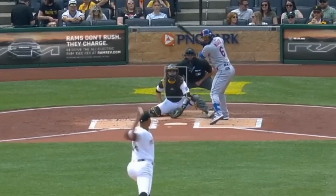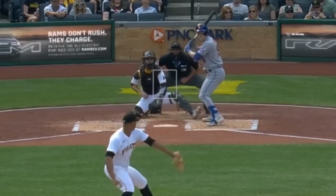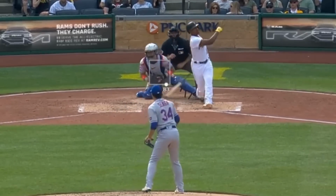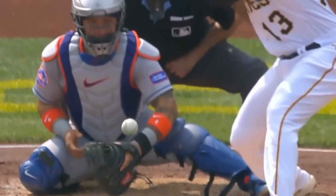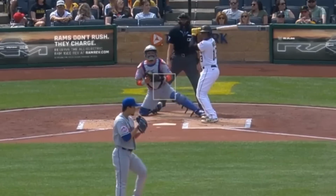And he worked in some nasty changeups too. Johan Oviedo had 5 Ks in 6 1/3 innings, giving up 2 runs, thanks to his sliders. And he faced Kodai Senga, who had 6 Ks in 7 innings, giving up no earned runs, and put on a ghost fork show.